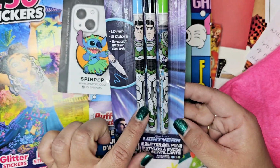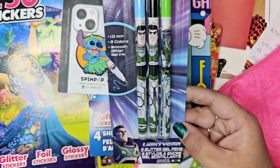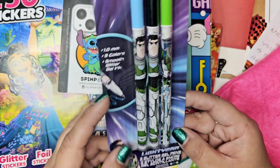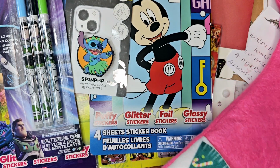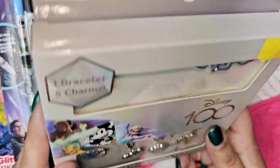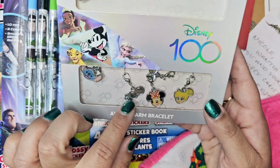Oh my gosh, these are from Dollar Tree. They are glitter pens. If you don't have them, you need them. They are so nice. I love these. And there's other characters too. I think there was like Minnie and princesses, if I'm correct. Oh my gosh, how pretty is this? Oh, and it has the 100.